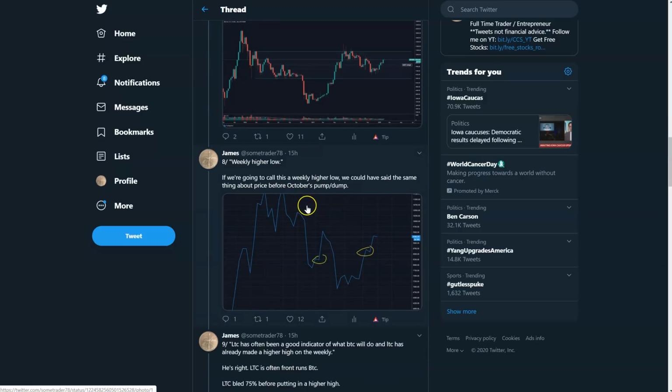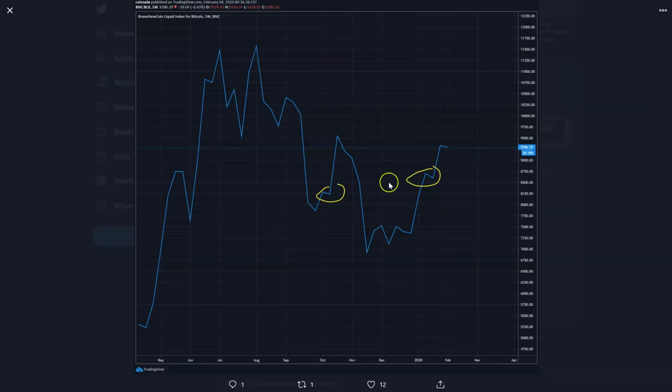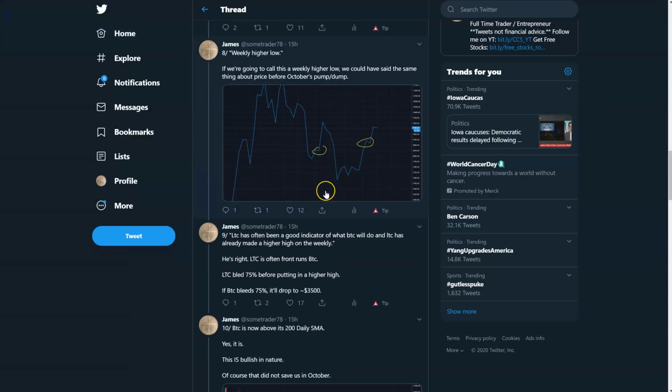Number 8, we put in a weekly higher low. Okay, well, if we're going to call this a higher low, then we've got to call this a higher low. And we obviously know what happened after this. We had the pump and then the huge dump. So if we're going to use those, let's go ahead and use them. There's the pump. What comes next? Huge dump. Not bullish in my opinion.